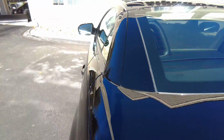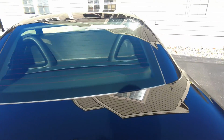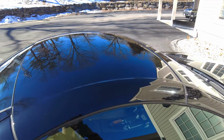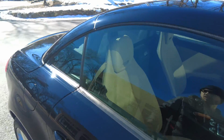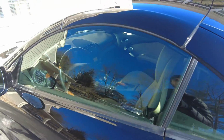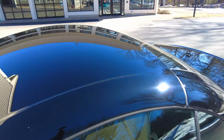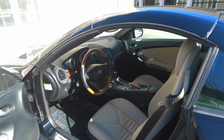And now if I shut this, which has a very nice, satisfying thunk, check out the condition of the rear glass. Very nice, it's heated as well. And the roof presents awesome. No damage to speak of. It all looks very nice. And same thing with all the windows, these little back windows, it all works as designed, very smooth. And now looking at this side, once again, everything just really presents wonderfully on this car. It's a very well cared for car.